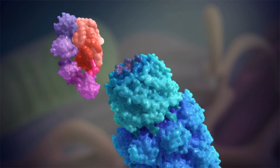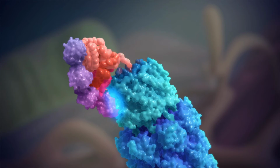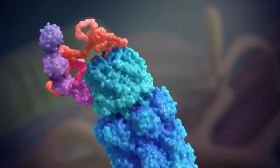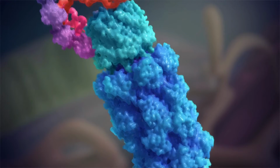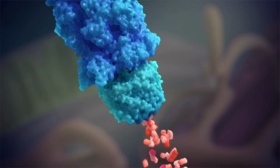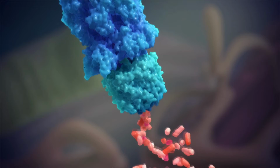Only tagged proteins are captured by proteasomes. Once captured, the protein unwinds and enters the proteasome. Inside, the protein is degraded. The broken down pieces are then released and recycled to make new proteins.